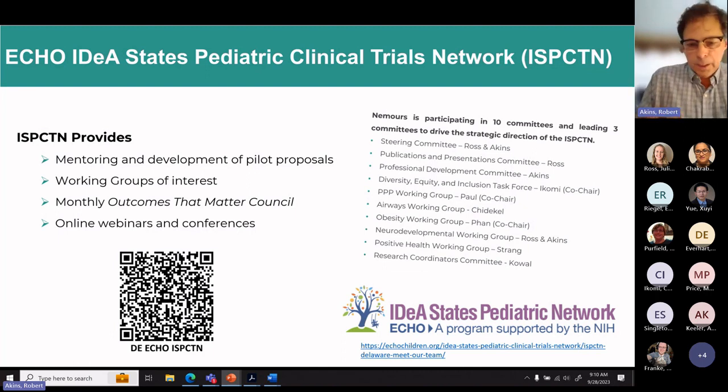So it just has some information of how we're set up in Delaware. The network itself has a hub. The data coordinating center is in Arkansas at UAMS. So the main hub is in Arkansas. We're one of the spokes out, and there's 18 of the IDeA states that have sites within them that help with coordination and the overall work of the network.